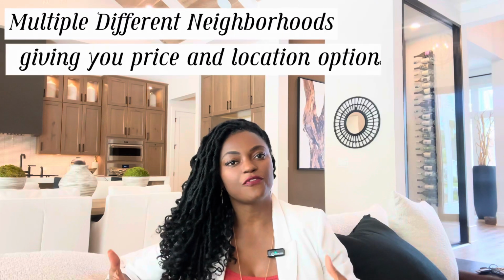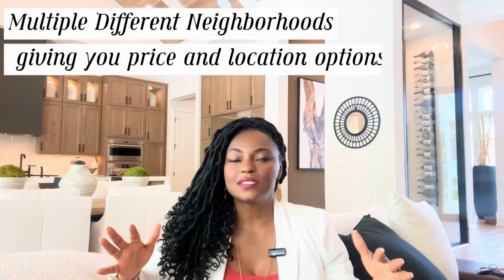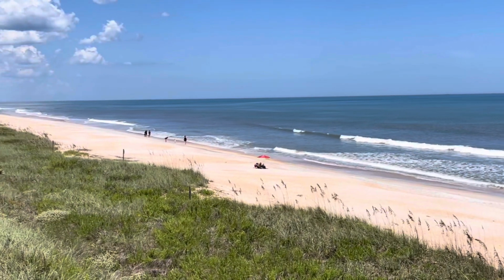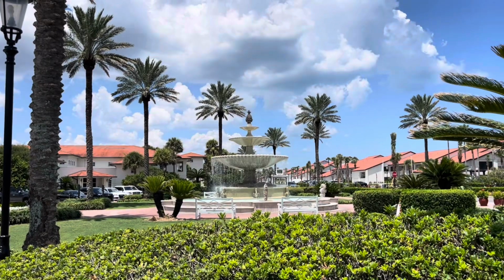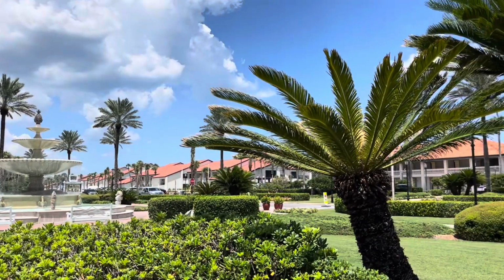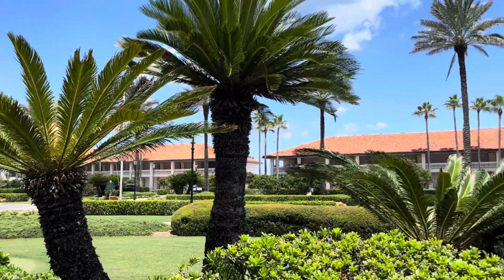Now, one thing you need to keep in mind with many of our builders in this area, they build in multiple different neighborhoods. Of course, if you build in Ponte Vedra, where this home is, it's going to be a lot more expensive. Remember, in real estate, it's all about location. So this would be one of the premier locations. You're only about 8 to 10 miles from the beach. Depending on where you are in Ponte Vedra, you literally can get there within 15 minutes. So this is the premier side of St. Johns County. So you will notice a little more price per square foot.